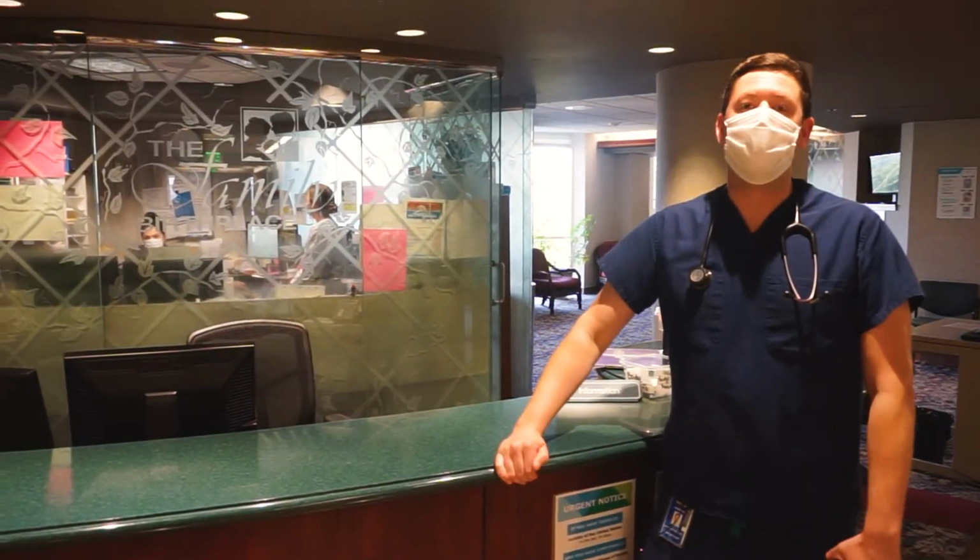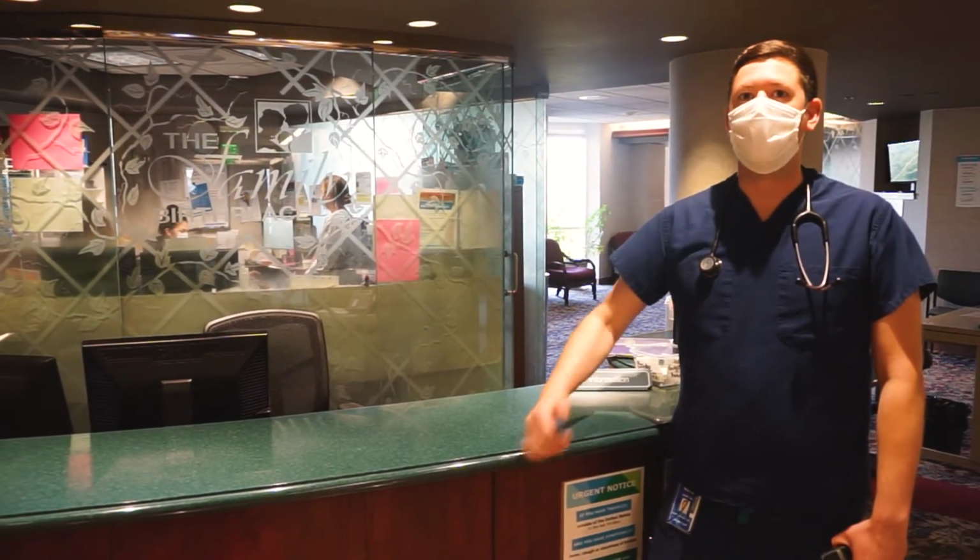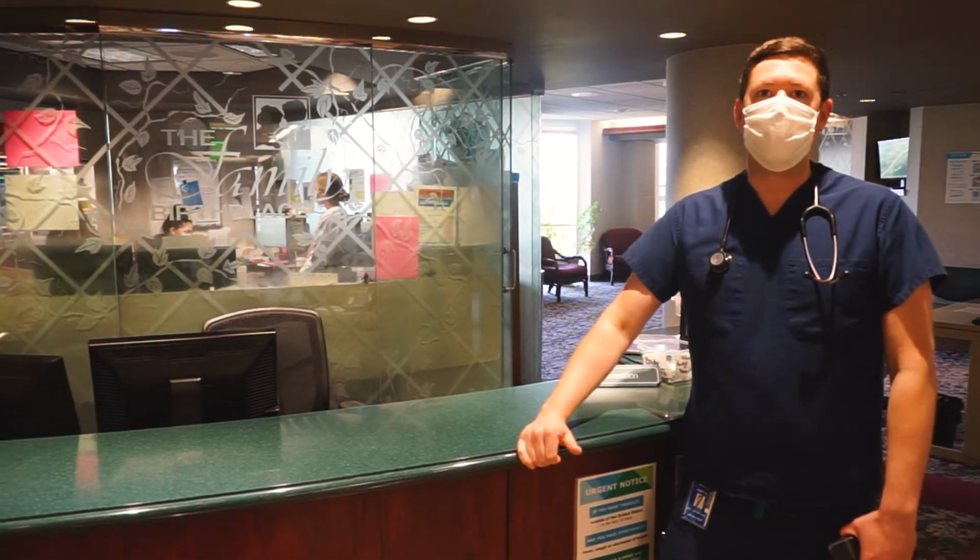So this is the fourth floor of our hospital. This is the OB floor, or what we call the family birthplace. Let me go ahead and show you around.